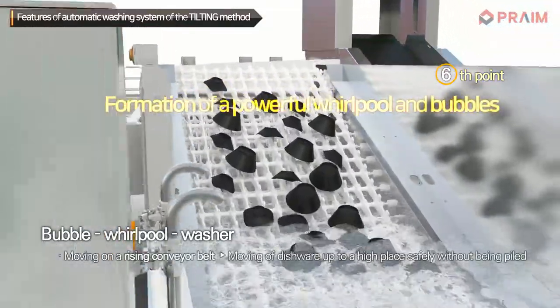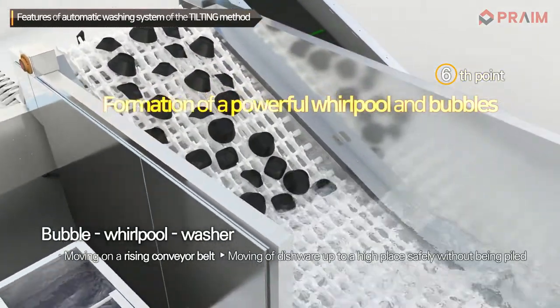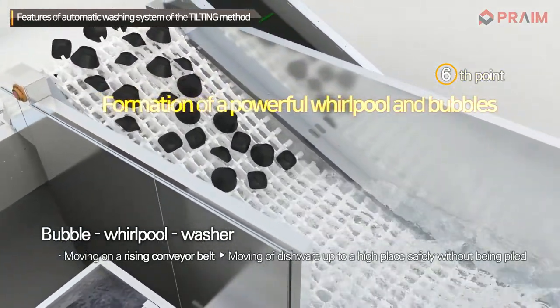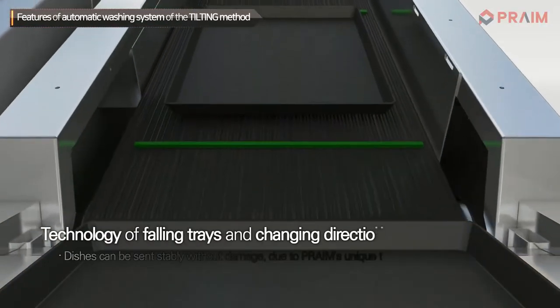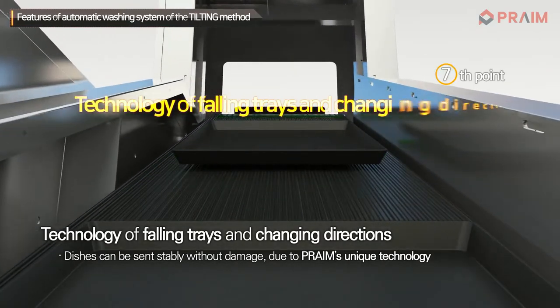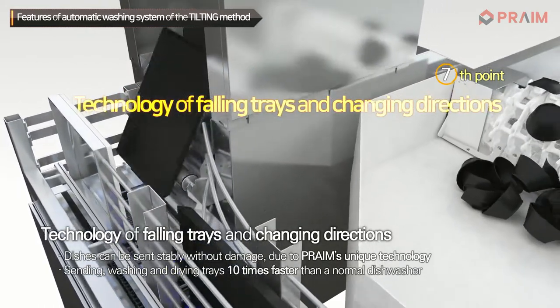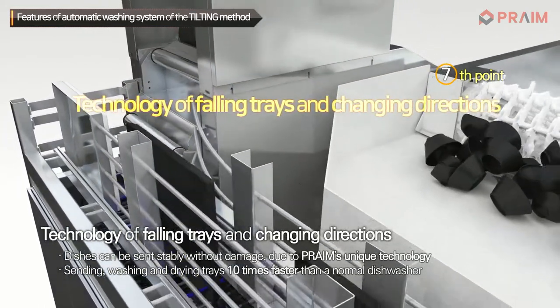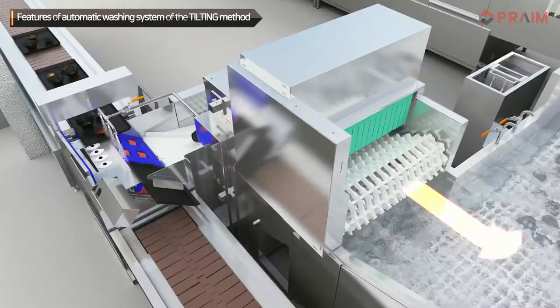Through a rinsing conveyor belt, dishware moves up to a high place safely without being piled. Technology of dropping trays and changing directions, which uses PRAIM's unique technology, leads to transfer trays more stably without damage, and wash dry trays 10 times faster than a normal dishwasher does.